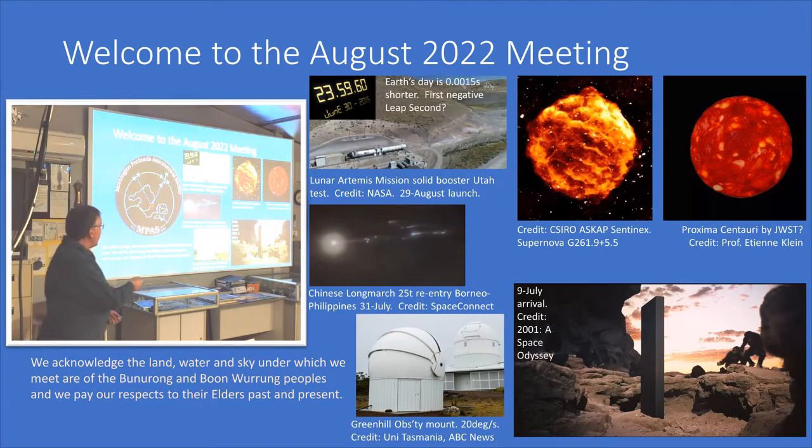Now, of course, when you have very powerful rockets blasting like that horizontally, it does make you wonder if they're in the right direction. Would they actually cause the Earth to slightly spin up or spin down a little bit?